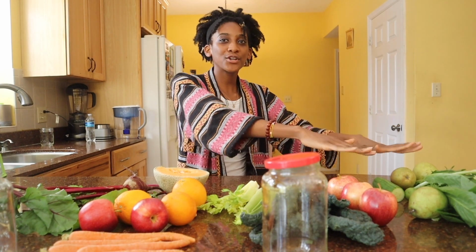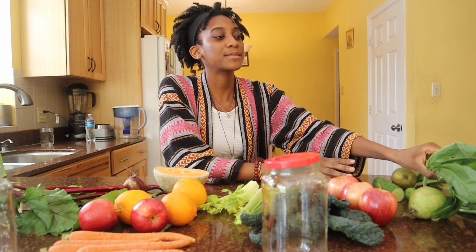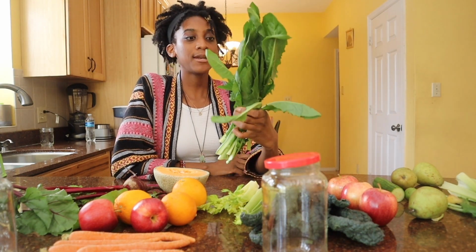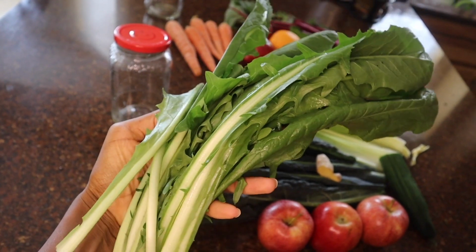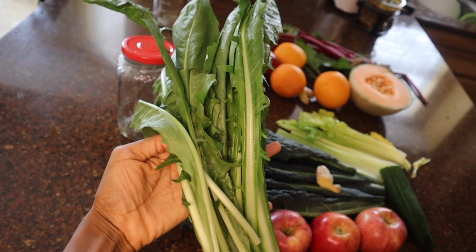And then the third juice over here, you probably can't see it that well, but we're gonna be using this magical green called Dandelion, okay? So Dandelion, when I was in school, I would see Dandelion all around. I would see Dandelion everywhere. And Dandelion is sometimes seen as a weed, right? But it's actually amazing for you. It does so many health benefits.